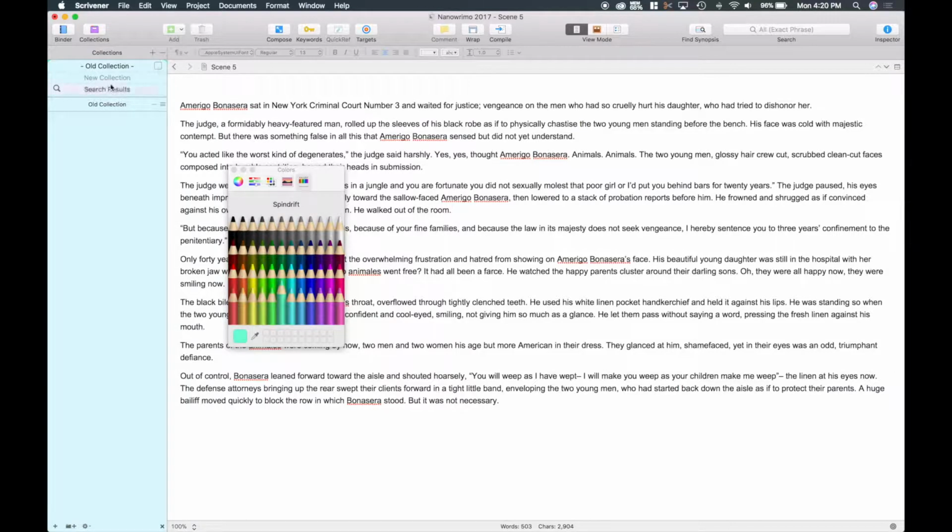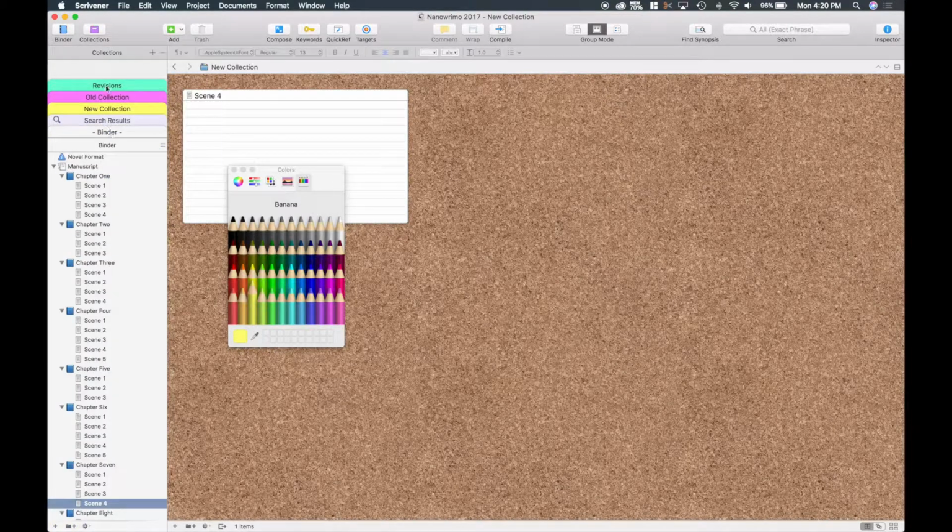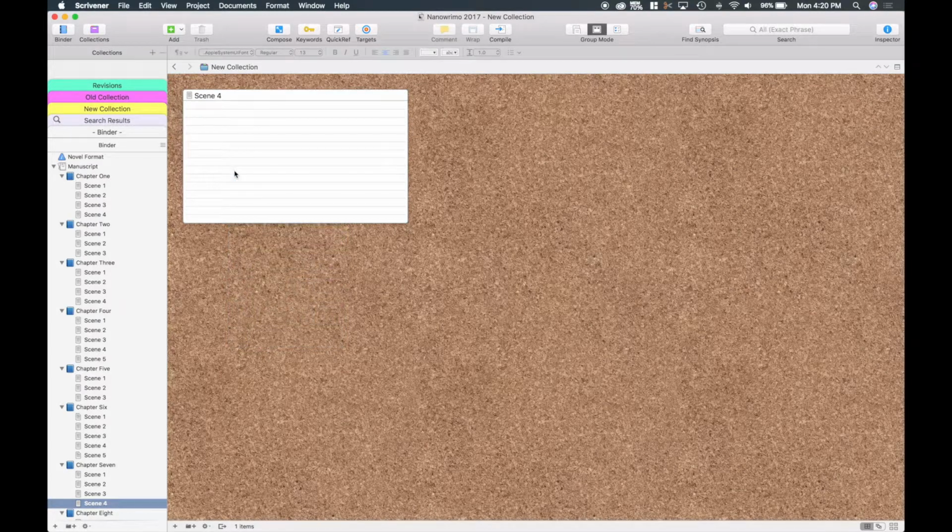Hit enter. And let's see, I want to change the color on that, so we'll go pretty wild on that one. Then I'll go over to the new collection, and I'll make that just a simple yellow. And as you can see, it's covered up my binder there, so I'm going to go ahead and pull this down so I can see my binder. So we're back up where we can see that. I'm going to go ahead and close these colors out.